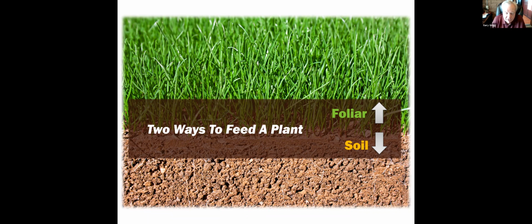The two basic differences here: when you put it in the soil, it becomes a biological process, and we're going to talk about that first. If you spray it on the turfgrass plant, that becomes a physical way of getting it into the plant. There's no biological process involved in it. It's strictly a physical and chemical way of entry into the plant. So we'll talk a little bit about that.